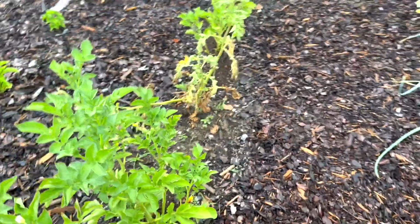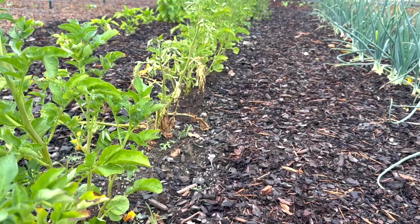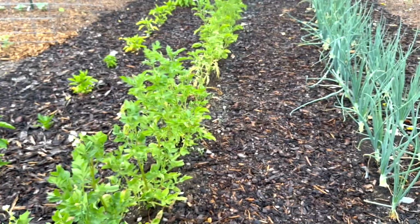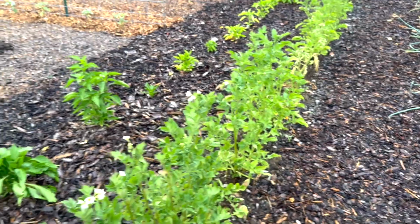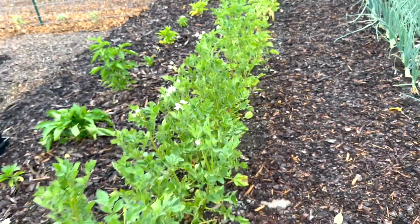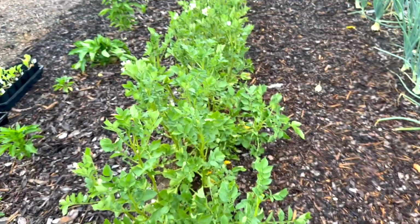But this whole section in the middle here are the Burbank russets, which I love the flavor of, but they have more of a bumpy skin that I find a little harder to clean. So I might look for a different type of russet next year. If you guys have a favorite russet you like to plant, let me know in the comments. I might try it.